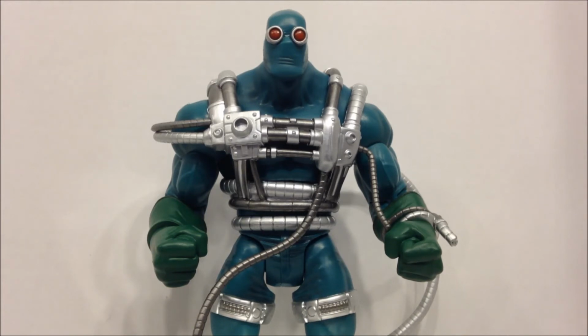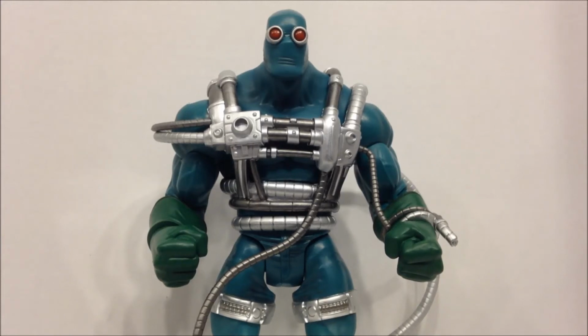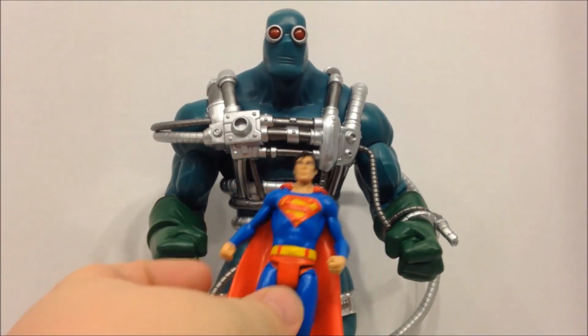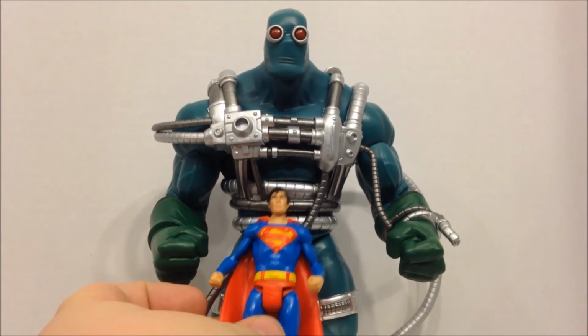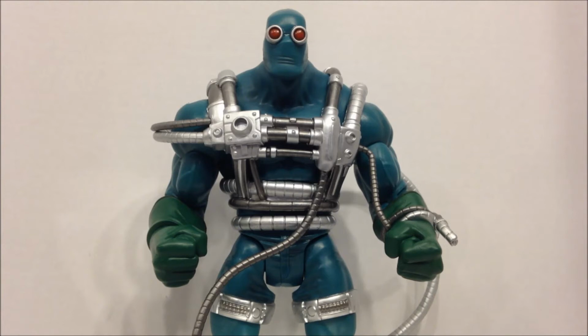Just to show you a size comparison, this, of course, we saw earlier is the DC Multiverse Superman. You can see how small he is compared to this Doomsday, and he towers over 6-inch figures as well, perfectly in scale for what he should be, for what he was in the comic books.